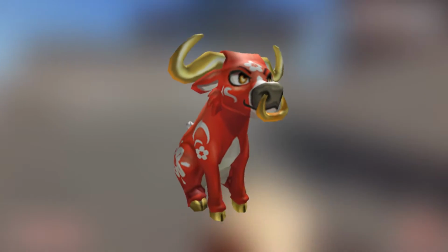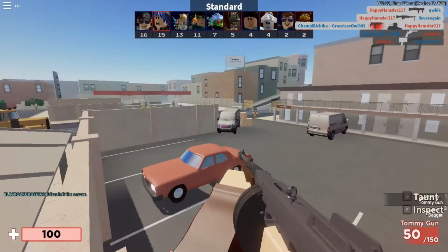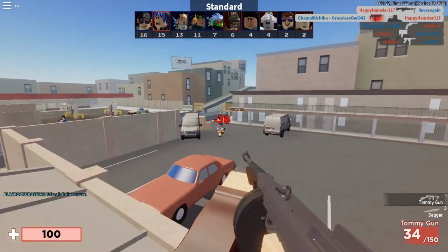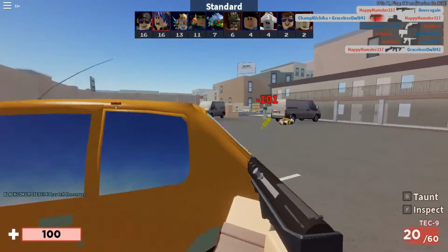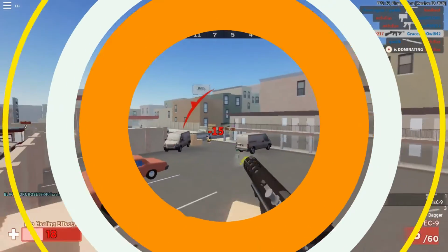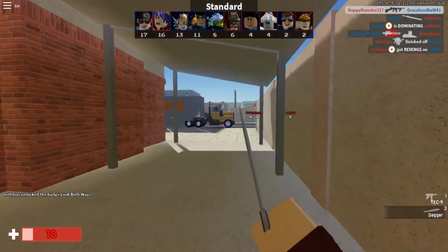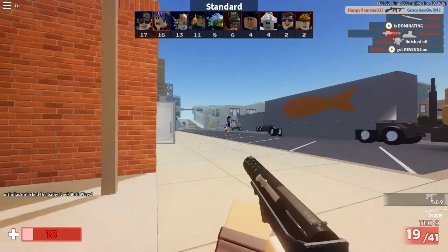Happy New Year Ox. The Happy New Year Ox is a free item distributed by Roblox to commemorate the 2021 Lunar New Year. Since this is a shoulder pet, if you want a friend to accompany you to games that gives you advice, this ox will happily facilitate you. All you have to do is go to this link and click the big green Get button to get it.